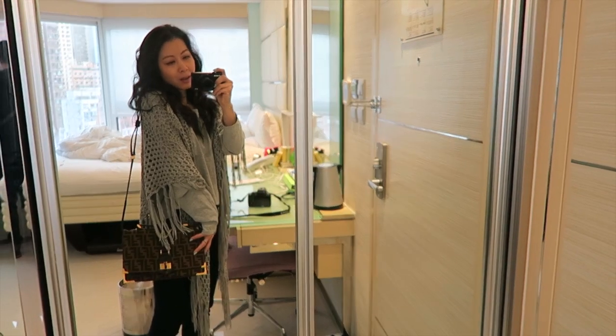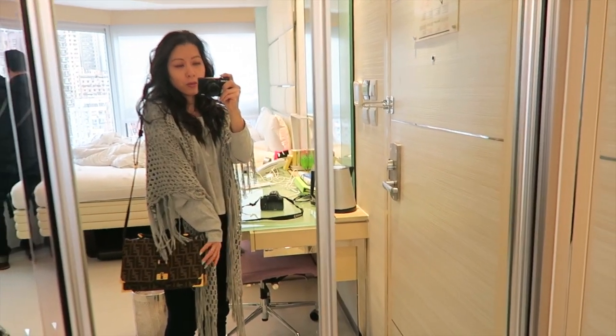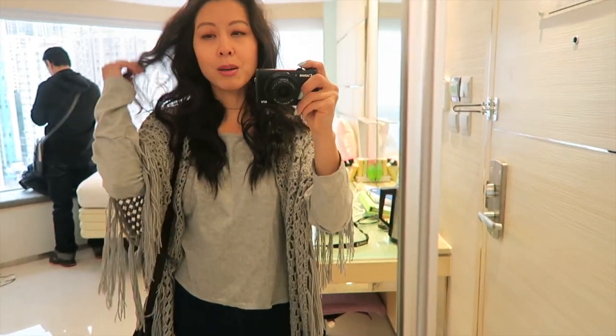In terms of my purse, I brought this Fendi bag. I brought this to Hong Kong with me, I think it was last year or the year before, and it worked out so well. Just really, really loved it. It holds a ton of stuff. It can go crossbody, and it goes with pretty much everything.